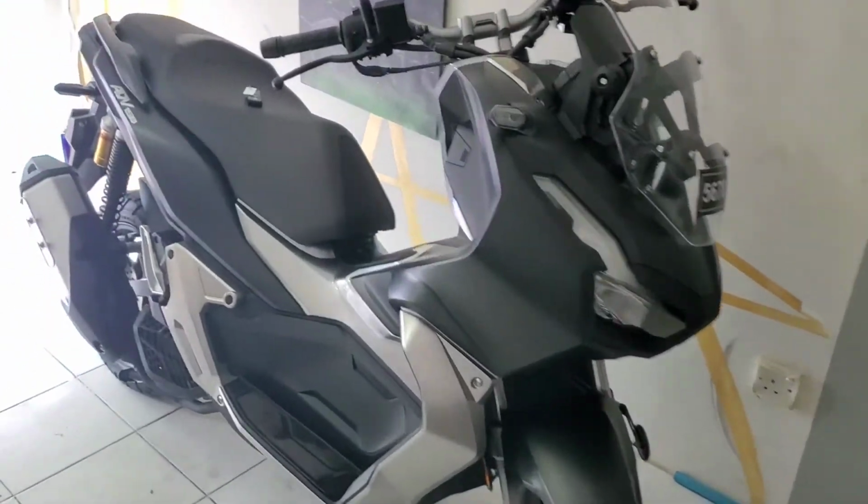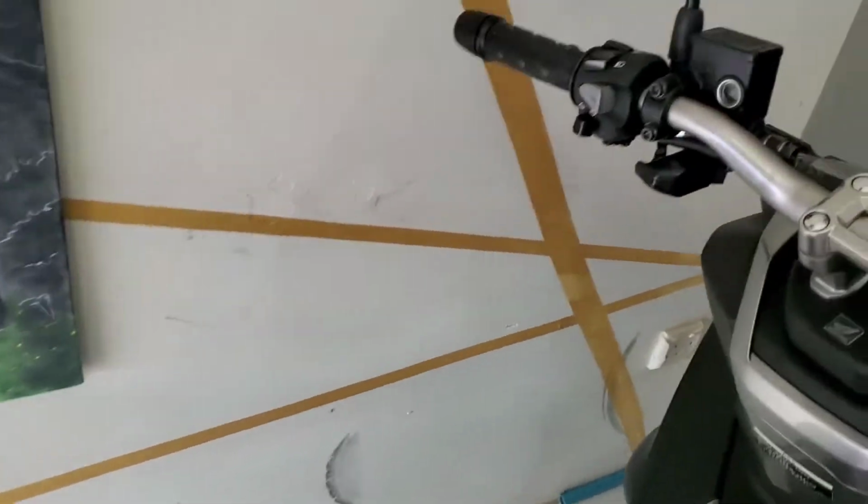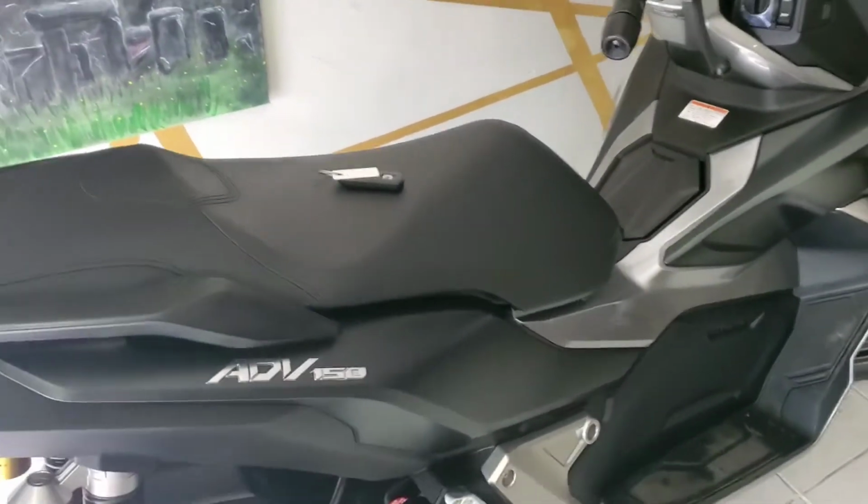So I think I want to ride this thing instead of the seat height and everything. It's better. Okay, that's my view.